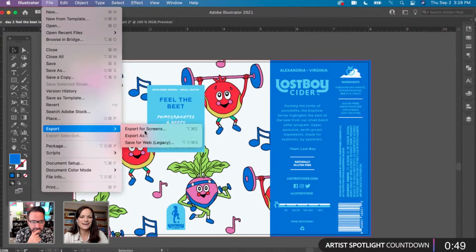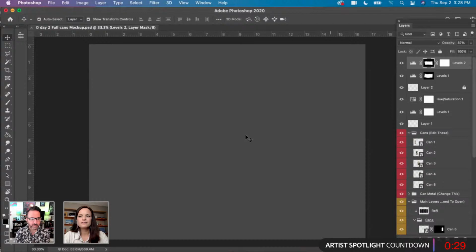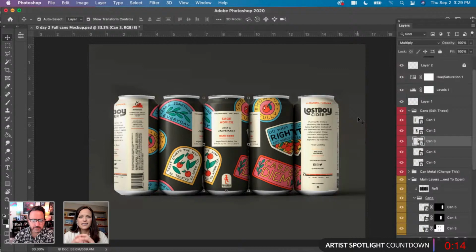I was thinking of exporting this and replacing that, and I'll pull this up in Photoshop. We're probably jumping into the artist spotlight in a minute. Yeah, we're almost there. That will be perfect, a great place to pause. So you're doing an export to... I just did it to my desktop as a PNG. And then I have this Photoshop file where I plug in the label design that I just did in Illustrator, and I make a cool mockup that really helps people see the final result.